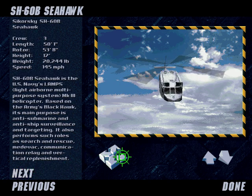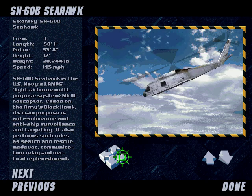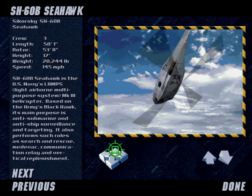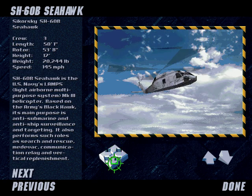SH-60B Seahawk. The Seahawk can detect surface craft and submarines in all weather conditions. Secondary missions include search and rescue, medical evacuation, and fleet support.